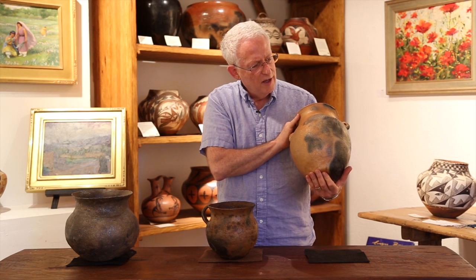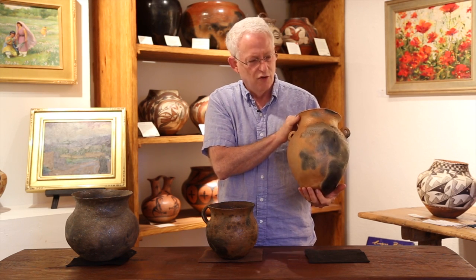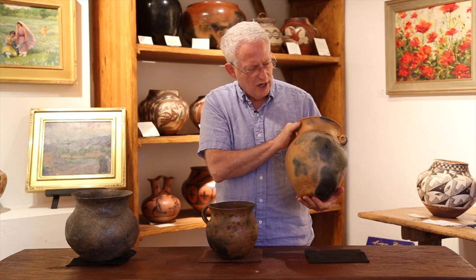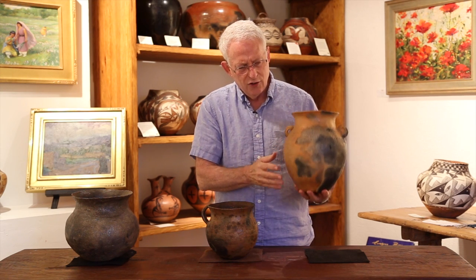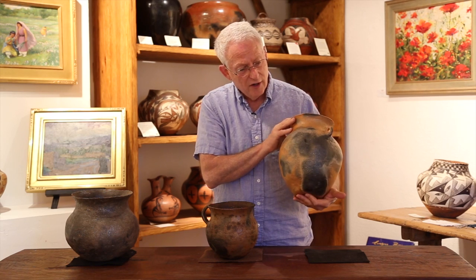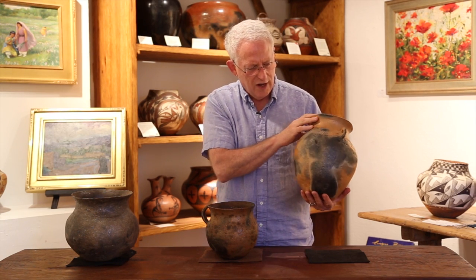The Clarks clearly didn't buy this for use. They bought it because, well, they thought it was beautiful, and I do too. Decorated simply with the beautiful form of it, the beautiful potting, so again, light like a feather, like lifting a teacup, and then the gorgeous fire clouds from the natural firing.